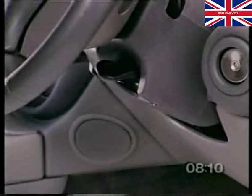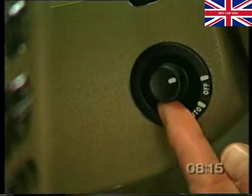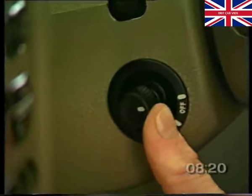On some models, a four-way switch on the steering column lets you move the wheel up or down to adjust the tilt, and back and forward to set the reach. Where electric steering wheel adjust is fitted, the convenient entry-exit feature can be set to give you more room to get into or out of the car.